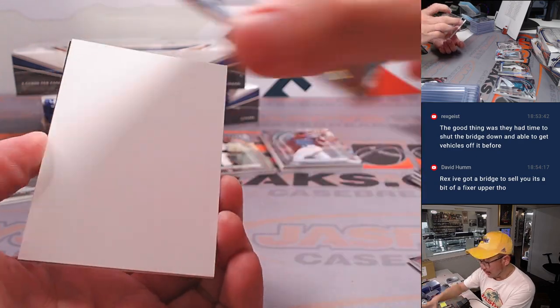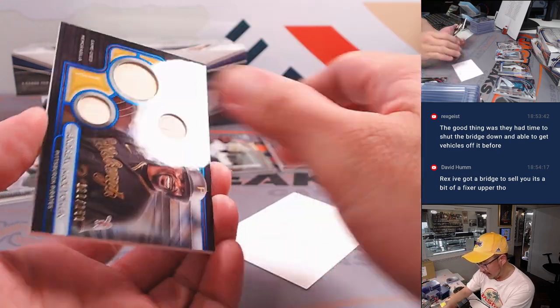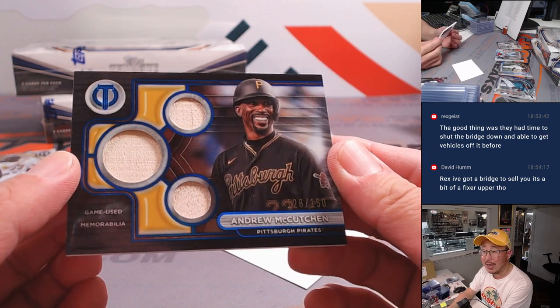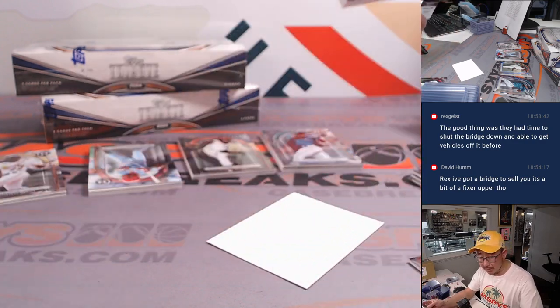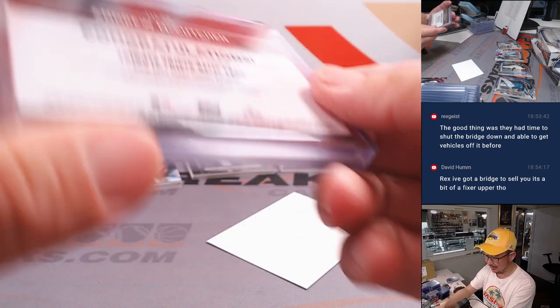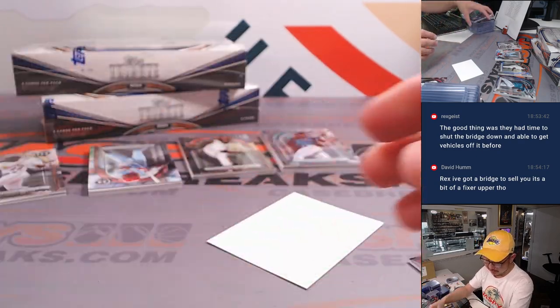All right, behind Jackie Robinson is triple relic Andrew McCutchen, all pieces of his lumber. 128 out of 150. Pirates, Brad with the Pirates. David's got a bridge to sell you, Rex. A little bit of a fixer-upper.